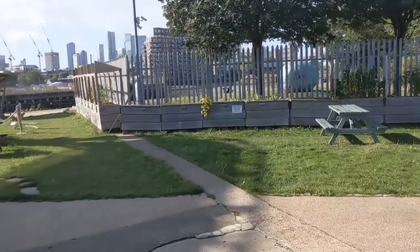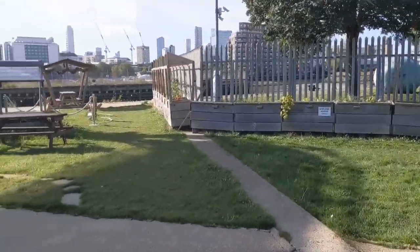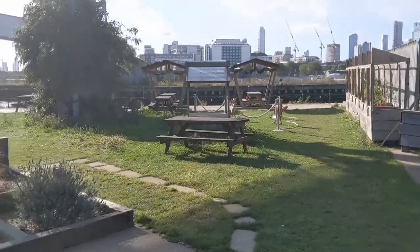Loads of works of art. If you like art and sculpture, there's loads to see here. There's another one of those transformers.